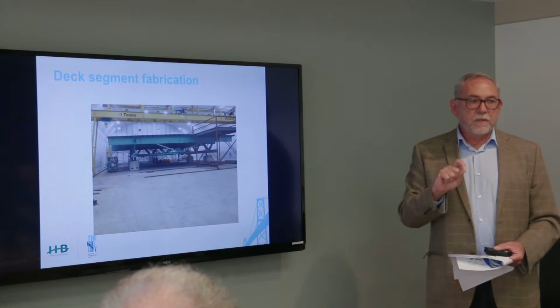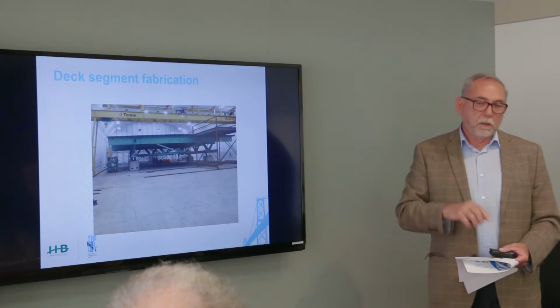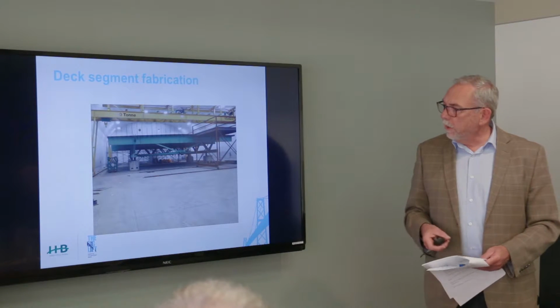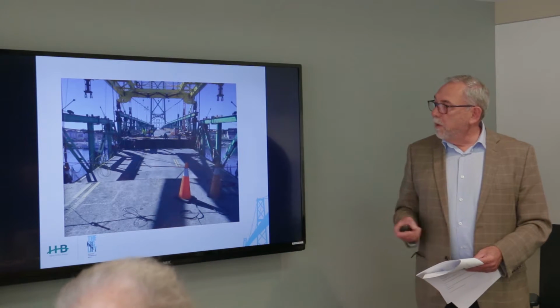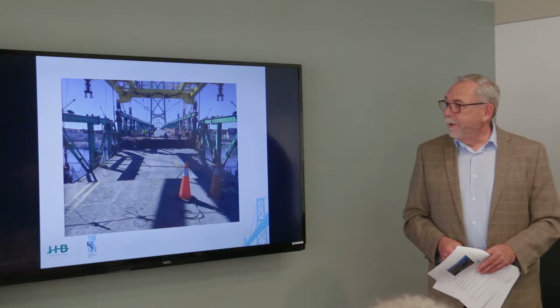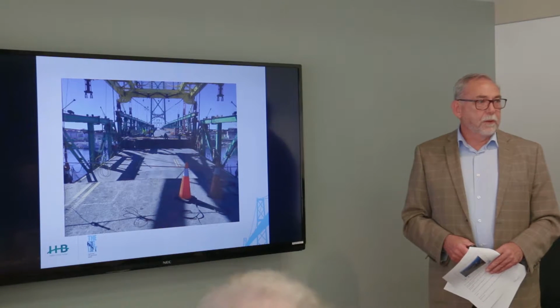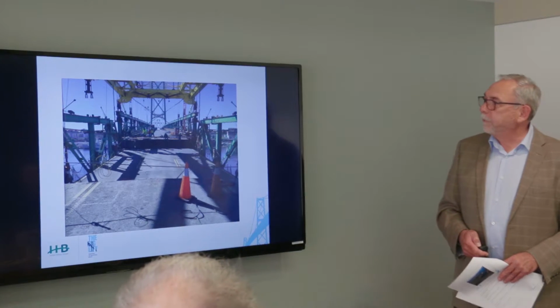The first 3 segments, they didn't have it quite right. We had some premature failures out on the bridge itself. That was overcome, and the rest of the segments worked well. A moment of faith, cutting the first segment. Once you start, there's no stopping, and it's a little intimidating.